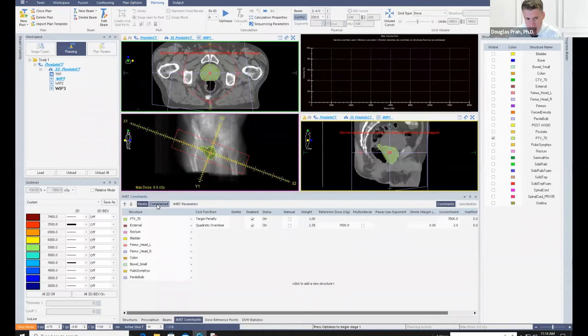In general, my practice is to always use constrained, and then I will run the plan with multi-criterial optimization enabled for stage one. For stage two, I like to try running it with MCO and constrained on, and then I'll switch it to Pareto. If it's not coming together, I may switch it to Pareto for stage two.